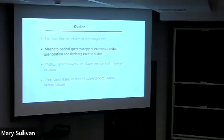I have one very naive question. If they're phonon modes, does that mean if you increase the temperature, you will see them enhance? Yeah, that's a great question.